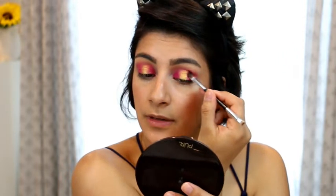Same thing goes with the other side. Grab a little bit, pat it on. Looks so pretty. Grab it, blend out the edges. So that's what we came up with.